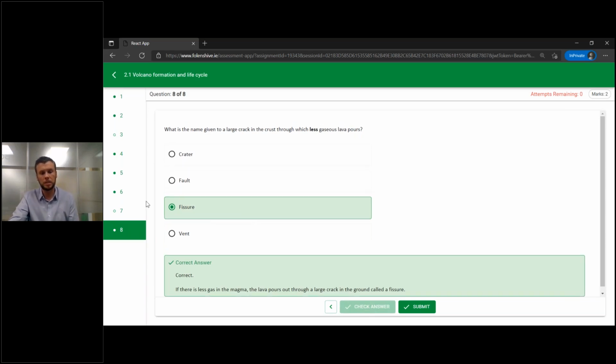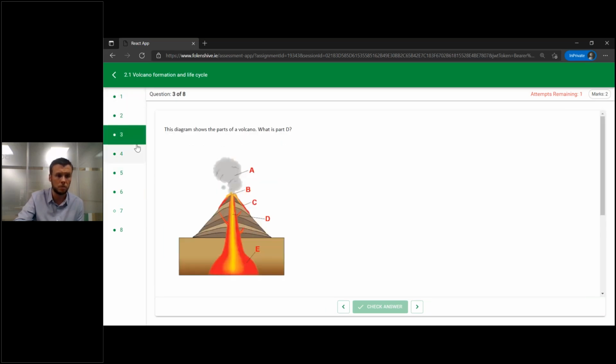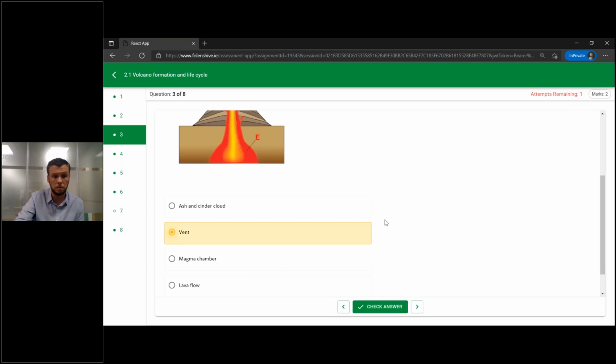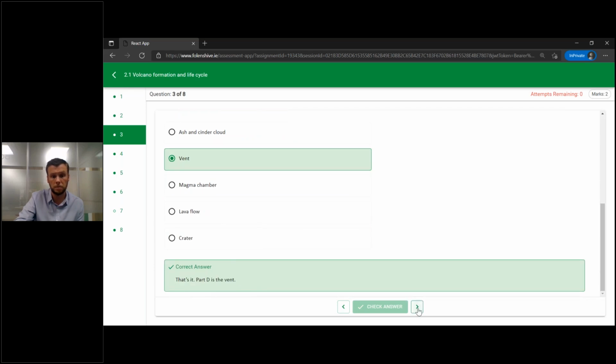So when I've gotten to this stage, as a student, I can navigate through a homework activity, not a test. I can navigate backwards and forwards. So I can actually click through and I can go back to a question that I may have skipped. I can say, okay, I want to try this one. What is part D? Okay, we'll go with a vent, I think is correct. And I'm given the correct answer. I'm going to leave question 7 here. I skipped this one. I'm going to leave this skipped.